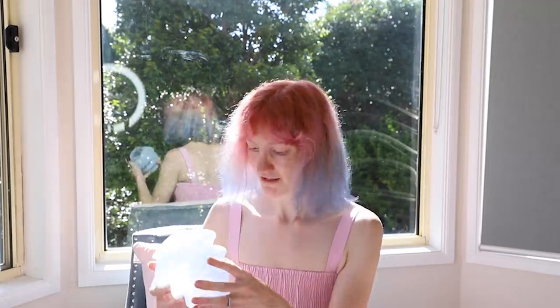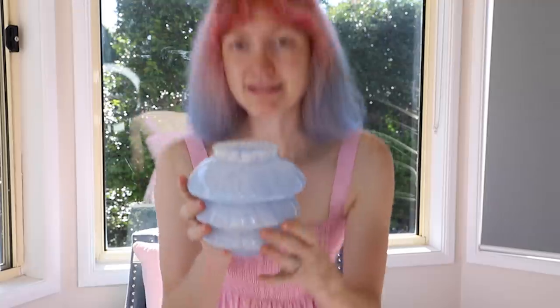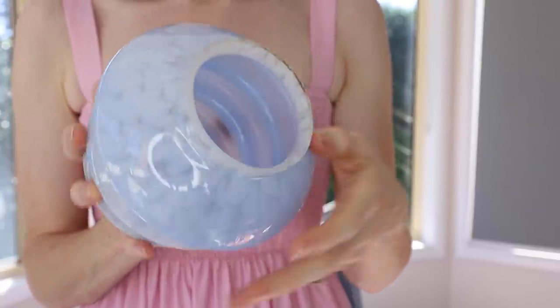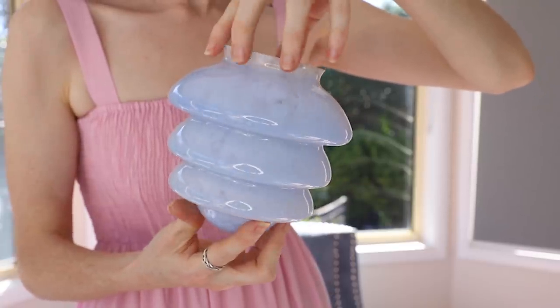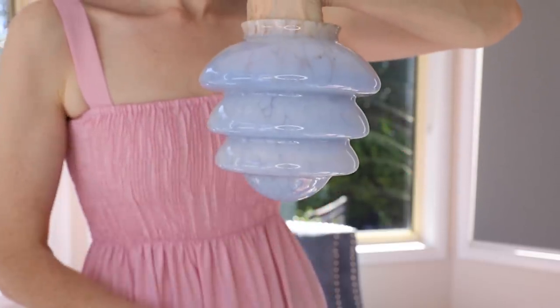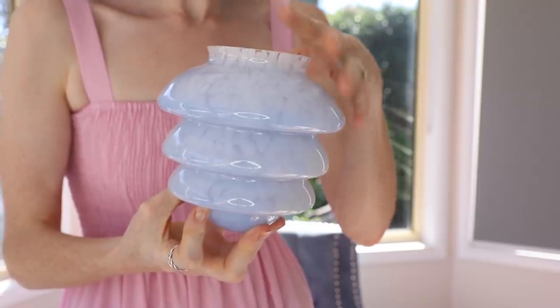Another blue thing. So this is very strange. This is a glass light fitting. It didn't come with any other pieces or parts. This is a hanging light shade, and I believe that you're supposed to attach it to a single light bulb that is hanging out of the ceiling. So I was thinking of repurposing it somehow.